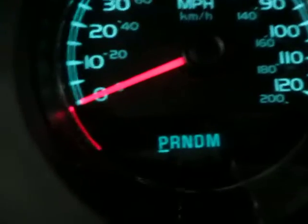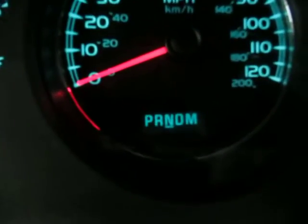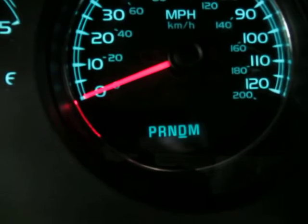Right now we are in park, so let's move the lever down to reverse. Let me switch hands over here. Reverse, neutral, drive, and that's how you're going to drive it 99% of the time.